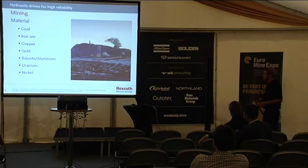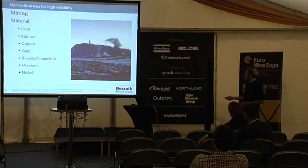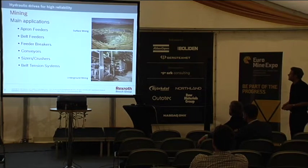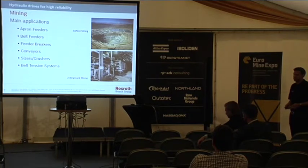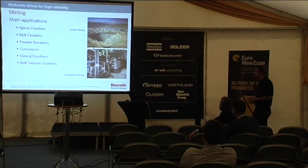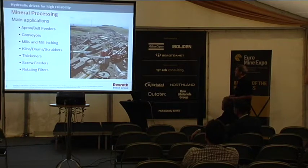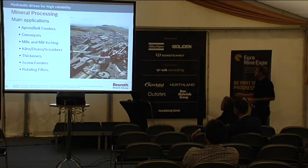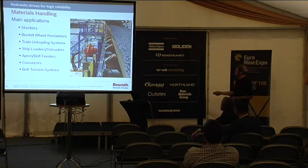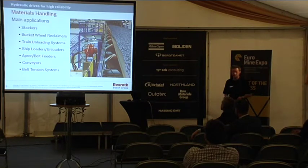When we talk specifically of mines, it doesn't matter what kind of material it is. Here is Kiruna by midday in the winter. It can be an open mine, it can be an underground mine. For underground mines, you might need ATEX, like explosion-proof solutions. We have that also. Mineral processing can be everything from mills, conveyors, kilns, drums, thickeners, filters, pretty much everything you see on the pictures here. Materials handling, from conveyors, the big bucket wheel, stacker reclaimers, train unloading systems, to ship unloaders that you find in all ports, more or less.